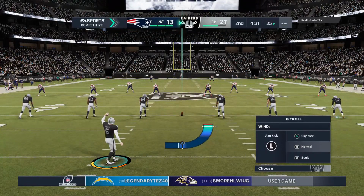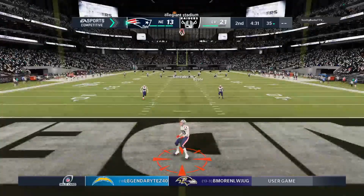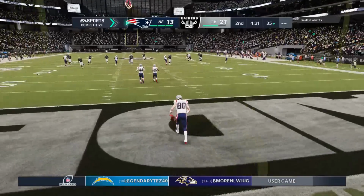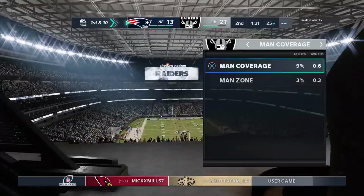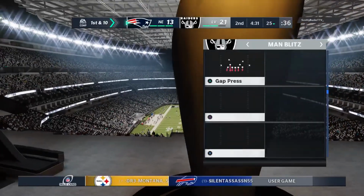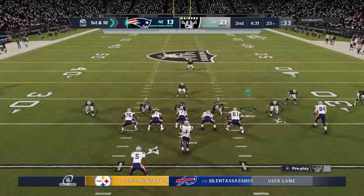Gonzalez set to kick off. Now after the touchdown, here's Gonzalez on to kick it away. Taken about 7 yards deep. And he'll just sit on this one as their drive will start at the 25. 25-yard line. The Pats at the line, ready to go.